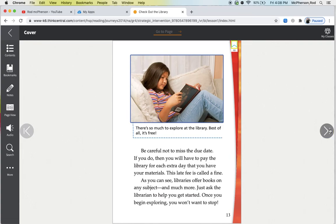There's so much to explore at the library. Best of all, it's free. Be careful not to miss the due date. If you do, then you will have to pay the library for each extra day that you have your materials. This late fee is called a fine.